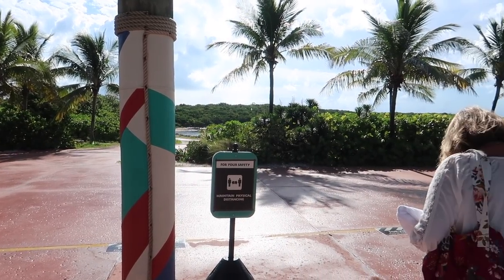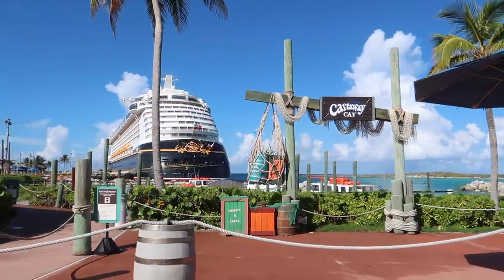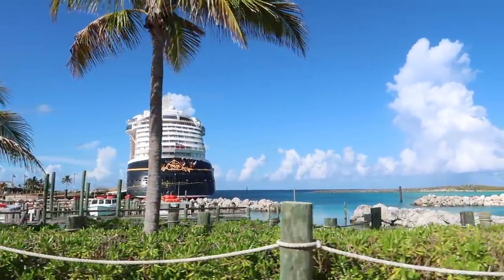On the plus side though, it stopped raining. All right, we're on the tram. They're boarding every other row, one family per row. We'll be arriving at Scuttle's School tram stop. You should disembark here for Scuttle's School Children's Program area.